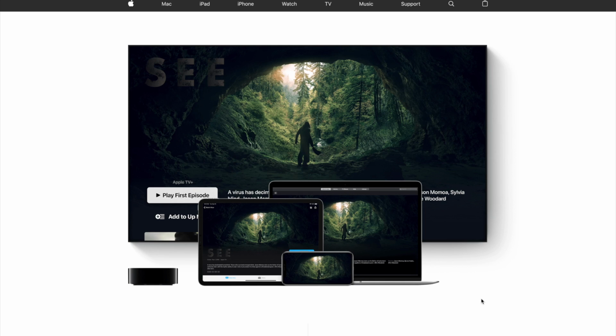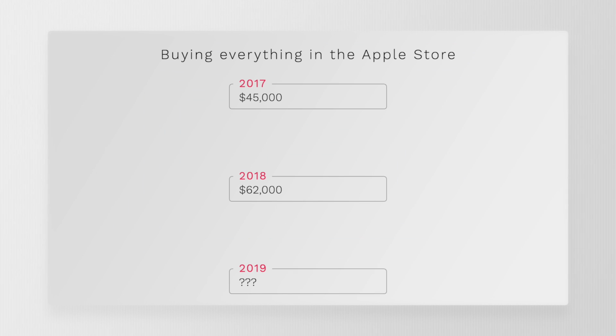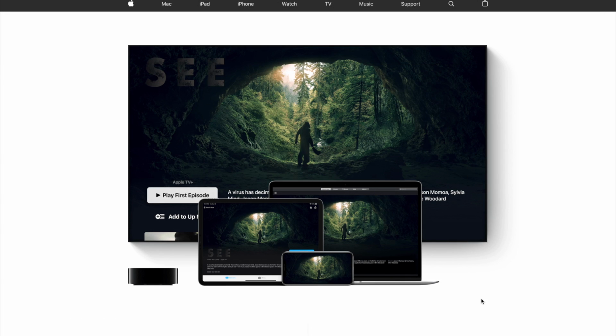I did this 2 years ago in 2017, where it totaled up to $45,000. I did this last year when it totaled up to $62,000. Now, even though the Mac Pro is not out yet and we didn't get a new MacBook Pro, I'm still wondering how much did Apple's prices increase?